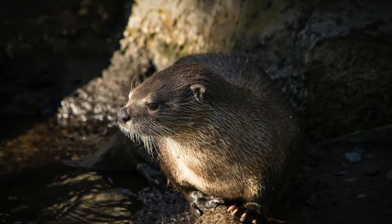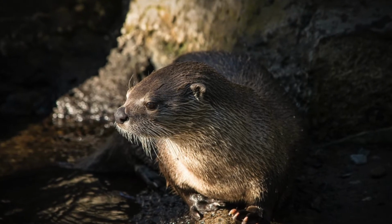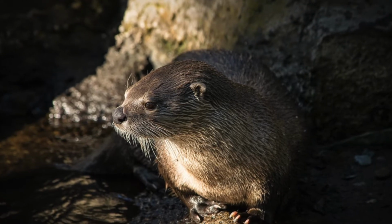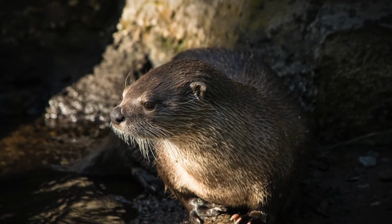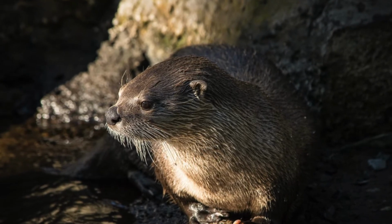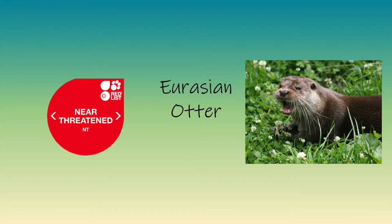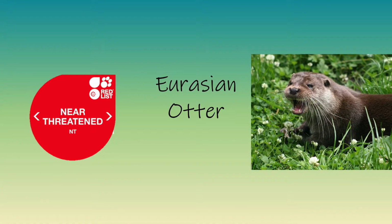And as for my completely unbiased favorite fact about this species, they can close their nostrils to keep water out during long dives. In fact, they can dive for up to 8 minutes in length. That is a long time underwater. But let's see how the Eurasian otter compares.